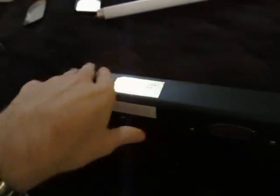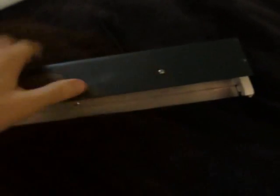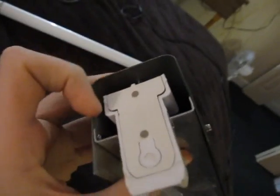Now to get inside the fixture, you have to remove the nut that it hangs from, only one in the case of this unit. And then there's 8 screws on each side. 1, 2, 3, 4, 5, 6, 7, 8. All 8 screws are out, and this whole middle part of the fixture just completely separates from the outer shell.